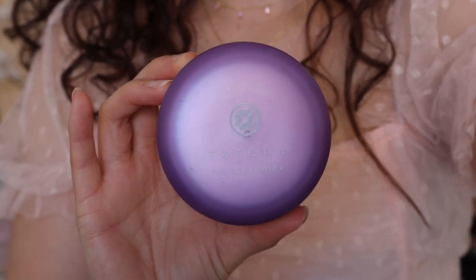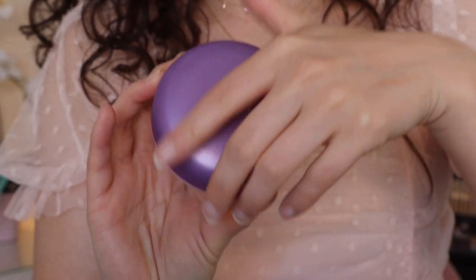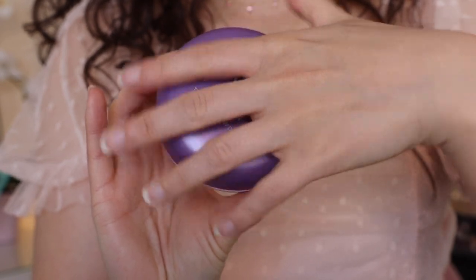Last powder that we have is the Tatcha Silk Powder. I was really excited about this, and the packaging feels a little bit cheap to me. I'm not into that. I'm not into the sifter, and to be completely honest, I'm not into the powder either. You might like this if you have oily skin, but on my dry skin, this really made my skin look more dry, especially on the under eyes. So with whatever concealer I was wearing, when I would set it, my eyes would just look a little bit more crepey and wrinkly than normal.